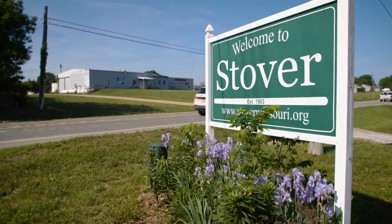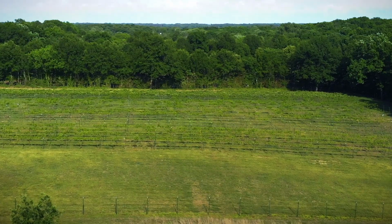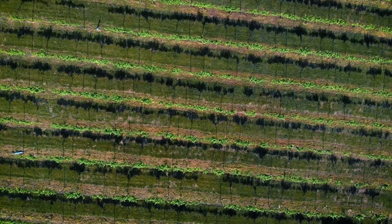We are here in Stover, Missouri. This is Dale Hollow Winery's vineyard. We established it in 2012. In spring 2013, we ended up planting 1,000 vines, 5 varieties by hand, and it was crazy. 1,000 was probably a little overzealous at the start. We had no idea what we were really doing.